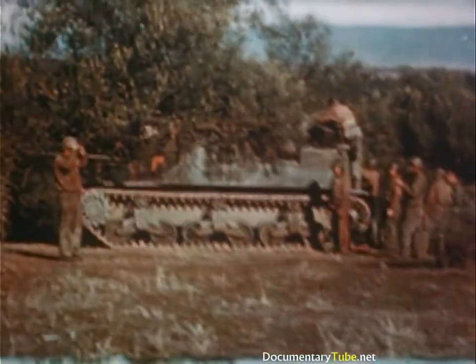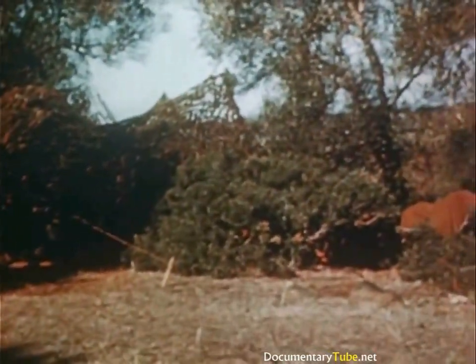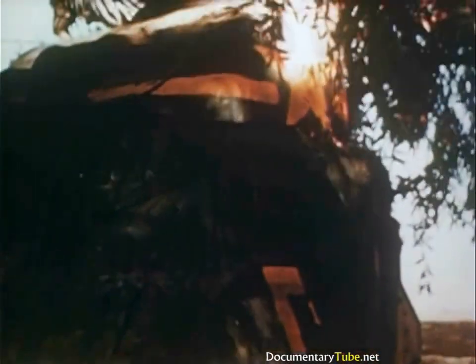Whenever the General Grants come to a halt, camouflage is the first order. The difference between a good and bad job may very easily be the difference between life and death. Bedded down for the night.